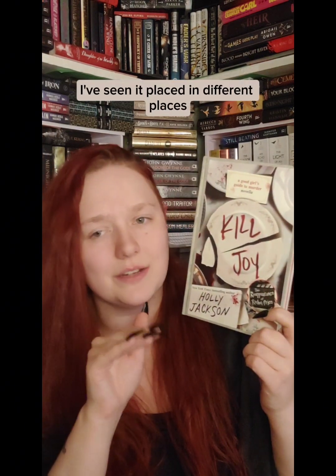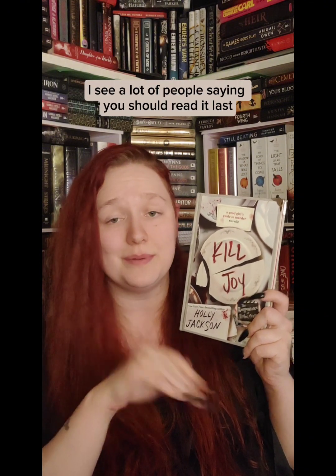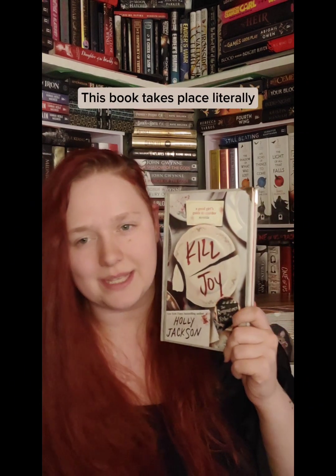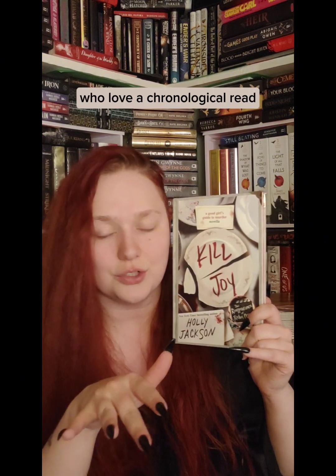Regardless, where do you read this? Well, I've seen it placed in different places. I see a lot of people saying that you should read this first because it's chronologically first. I see a lot of people saying you should read it last since it was published last. Chronologically speaking, this is how the 3 books plus the novella go, with Killjoy being first. This book takes place literally the night before A Good Girl's Murder happens. So I can understand why some who love a chronological read would put this first.